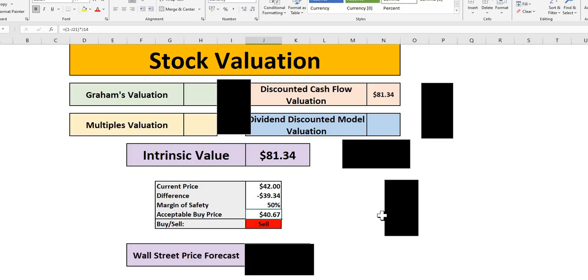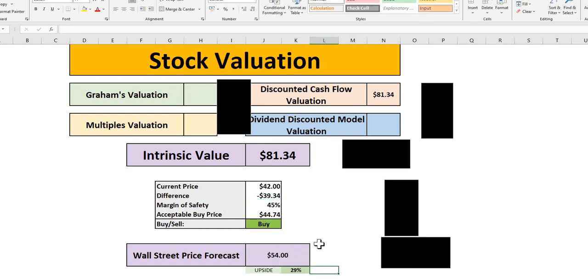At 50, you would have to wait just a little while if it comes down to the 40 to 41 region. So at a 45% margin of safety, Wall Street are currently forecasting around 29% upside. Their price target, $54, indicating this one as a buy and a definite consideration for the portfolio.